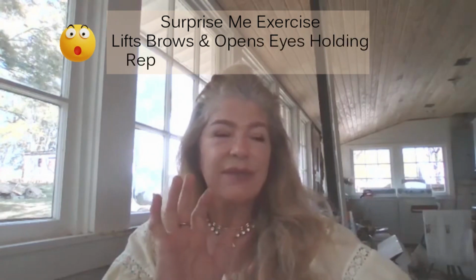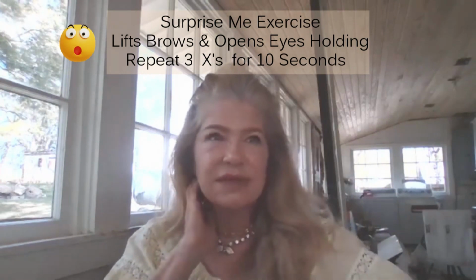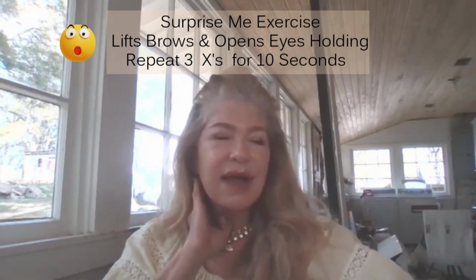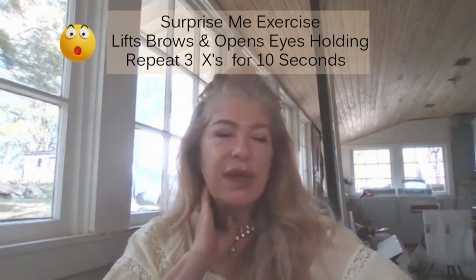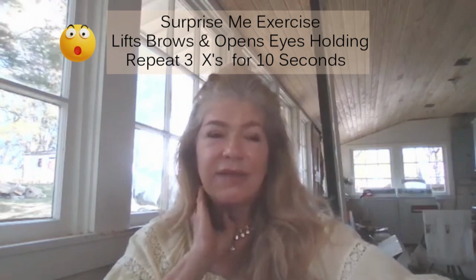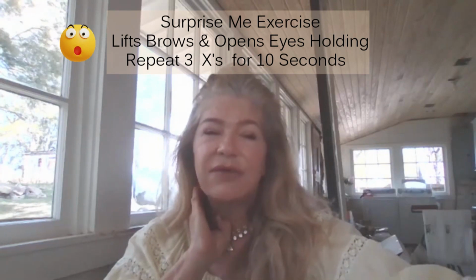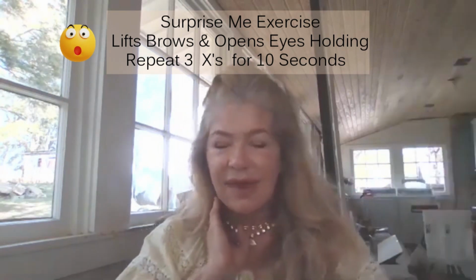Now we're going to go on to the second exercise, and that's called Surprise Me. This exercise smooths your wrinkles and widens your eyes, which is really important because I do notice as I age, now that I'm almost 62, that my eyes and my brows, especially my eyes, are getting smaller. So what we're going to do is widen our eyes without wrinkling, and with our brows, we're going to focus on the point of the horizon for 4 to 5 seconds, repeating 5 times. I'm sorry, I'm reading my notes, so I need to do that nowadays.